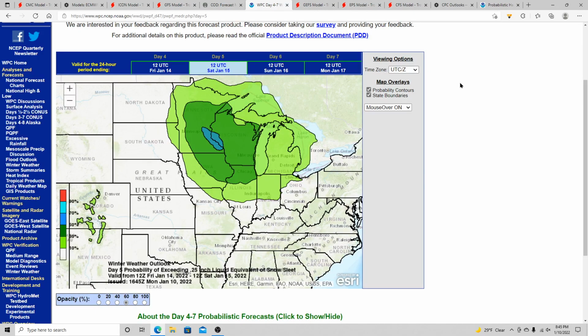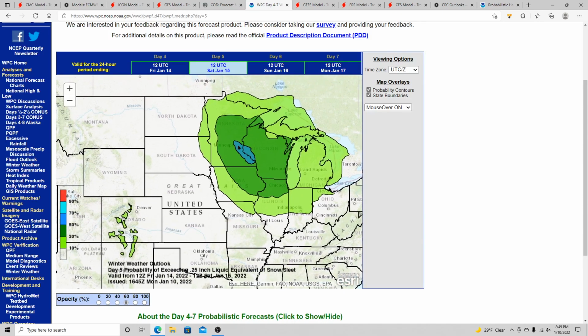Last thing we'll check out with this system is the Weather Prediction Center's thoughts on it. This is your probability of really seeing at least a quarter of an inch of snow or sleet. And it does have, on day 5, which will be Saturday, you can definitely see here it's got pretty good probabilities here.